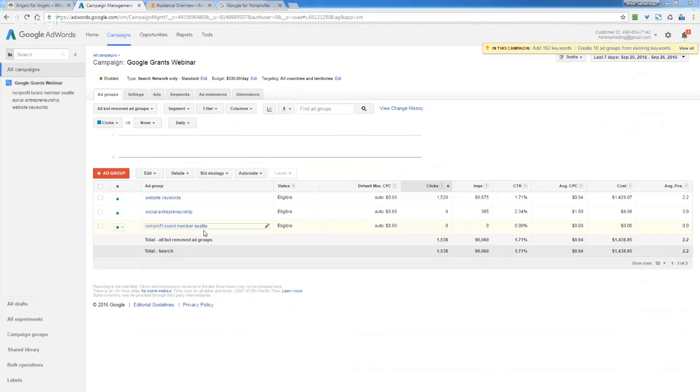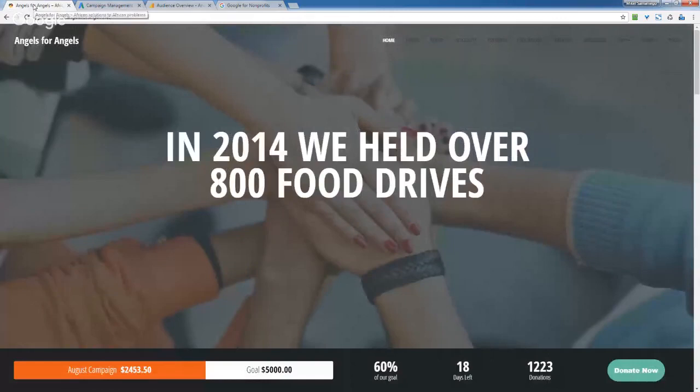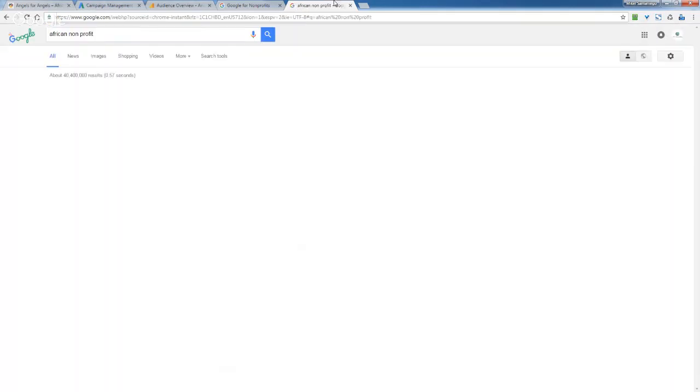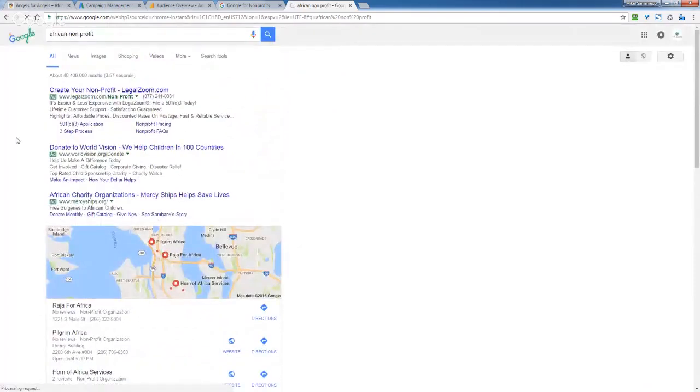The first group that I want to talk about, and this is really the easiest one and the one that everybody should do because it requires almost no research on your end, is the keywords from the website. There are a number of ways that you can do this. If you go to your website, Angels for Angels in this case, and you scroll over the title, it's going to say African Solutions to African Problems. So this is basically the keywords that show up for the website. If you Googled African nonprofit, ideally you would show up somewhere on this list. So this is the easiest form of keyword research.